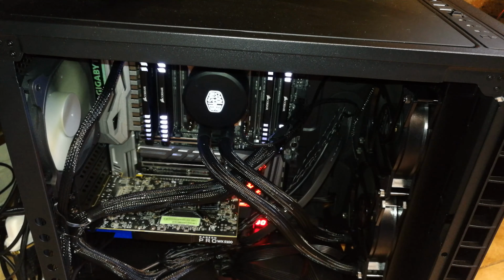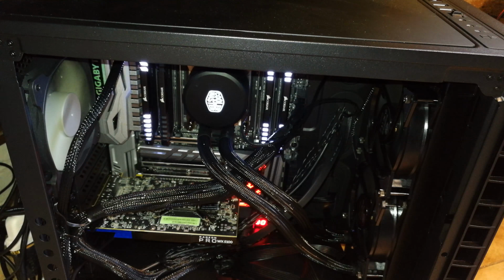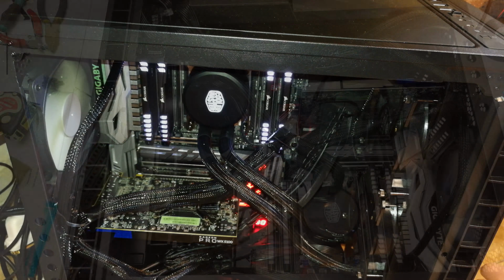All right, so overall, my comments on this box is I'm quite happy I got it. Keep in mind, there is no DVD or CD writer bay. You would have to have an external writer if you wanted to get this box.